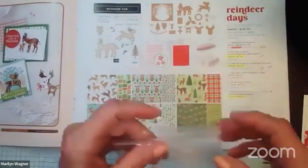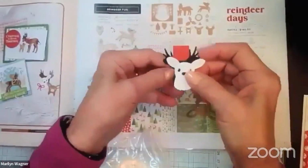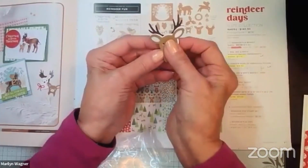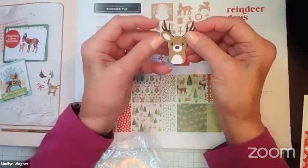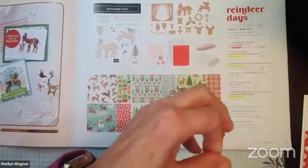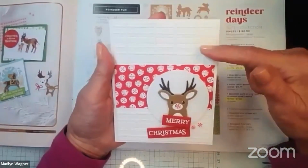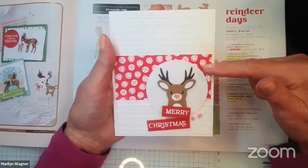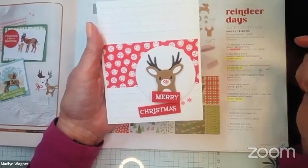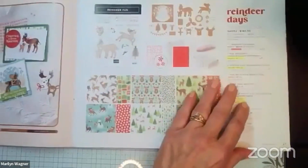And then a sample of the reindeer cutouts. These little guys are just so cute. You have 3 of them and you just build. It's kind of like a builder punch, only it's a die set. And there is your cute little reindeer. And once you have him, her, whatever, together, you can make a card like this using the plaid background, the paper, the little candy peppermints, and just the words like that. So easy to make a card there.